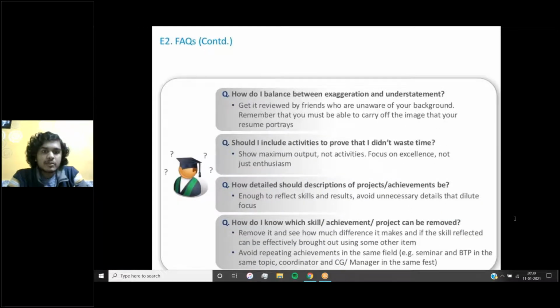How do I balance between exaggeration and understatement? As Anirudh said before, you should be somewhat modest here, but not too modest, because you ultimately have to sell yourself through your resume. You can get your resume reviewed by friends or seniors who are not in the same field as you, and then you can get a clear image of how well you have written it. Is it somewhat boastful, or is it somewhat underplaying yourself, right?